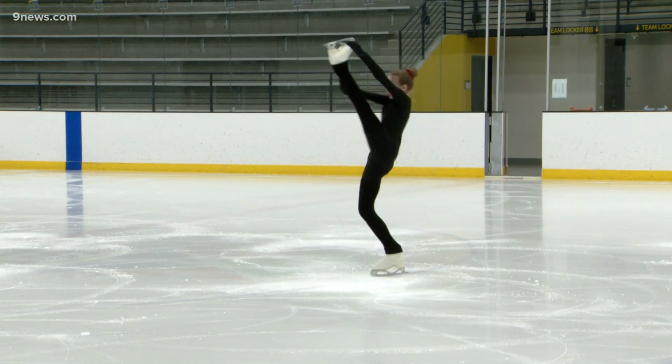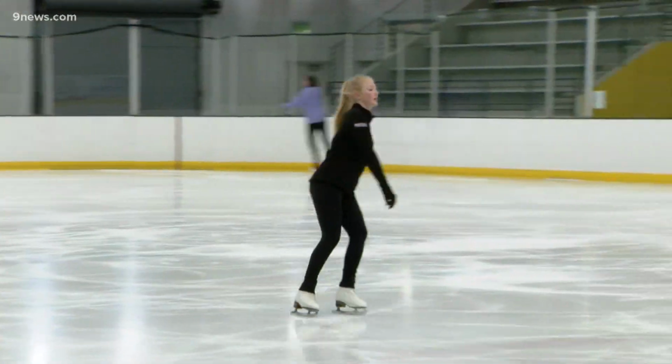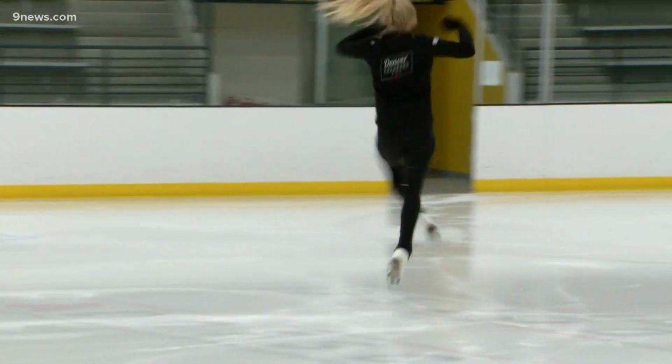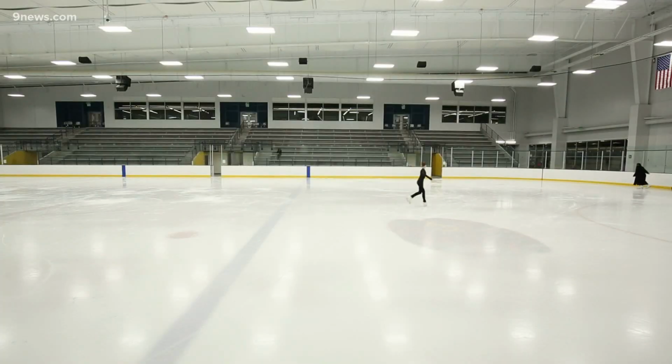The elements have a base score, and depending on how well they execute it, judges can increase that score up to 5 more points or take away up to 5 points. They're looking at the correctness of the takeoff, the edge on the takeoff. They're looking for the landing to see if the jump is fully rotated. Their job is not to say that was a good one or a bad one.